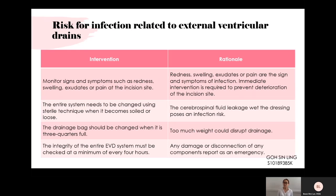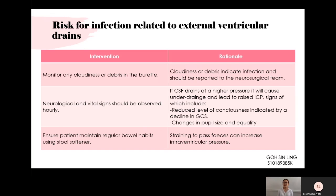Next. Monitor any cloudiness or debris in the burette. Cloudiness or debris indicates infection and should be reported to the neurological team. Neurological and vital signs should be observed hourly. If CSF drains, in this case, we need to monitor the blood pressure, as high pressure will cause under drainage and lead to a rise in ICP. Signs of which include reduced level of consciousness indicated by decline in GCS, changes in pupil size and equality.